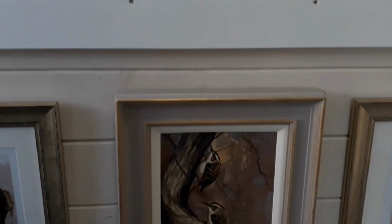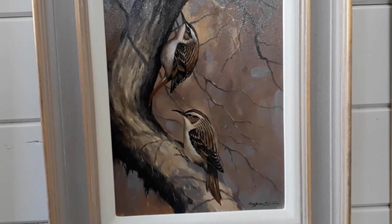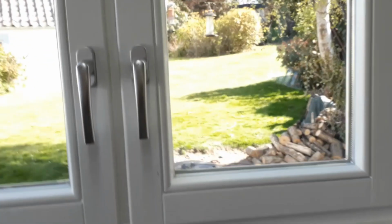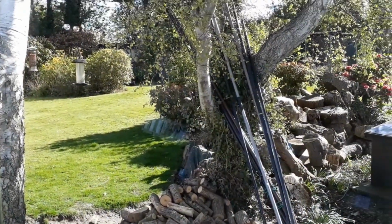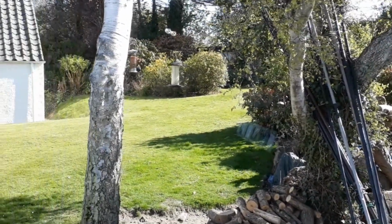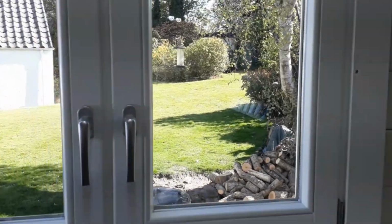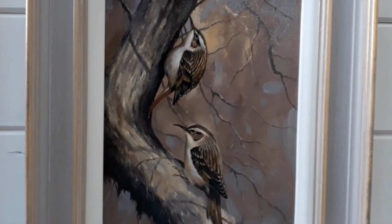I wanted to show you this. This is tree creepers, and this was worked up from sketches made exactly here on these trees. And this was a series of sketches done last winter, and the birds come into the feeders, and I just sat here inside and sketched the birds coming in, including these tree creepers. So there we go. I'm really pleased with that. Set off really well in this beautiful frame.